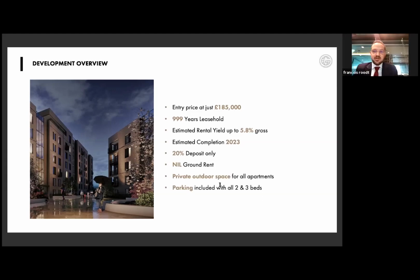Jonathan, just a quick question. I think for most people, the biggest risk is always buying off plan. Can you explain a bit about which developers you work with, so people can understand the process better, because it is always a risk?